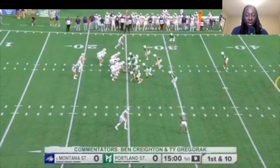Today, we are going to be breaking down Montana State versus Portland State. Montana State moved to 8-0 for the first time, and I don't know how long. I know they were 7-0 for the first time since, I think it was 78, might have been 56. It's been a long time since Montana State has been undefeated and been this good. They look really good. They've been playing really good football.